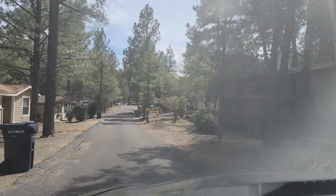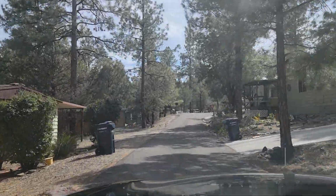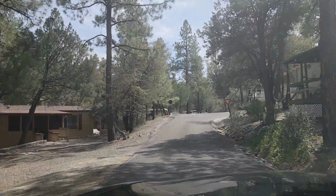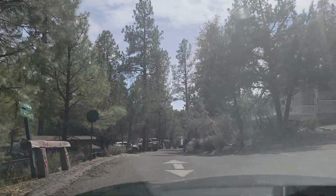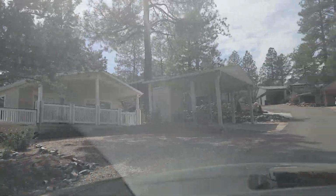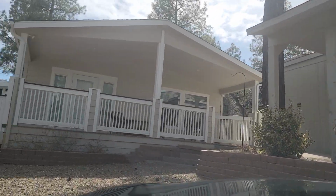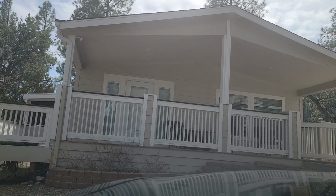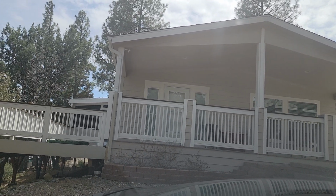Nice in here though, right? It's in the Pines. Again, underground utilities here, city utilities, close to town, mainly carports. You don't see a lot of garages. They do have an RV storage area that you can park your RV at. There, that's a nice little unit right there with the porch, front decking area.